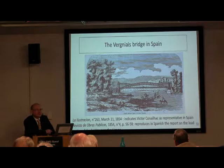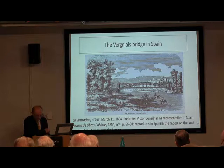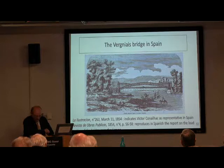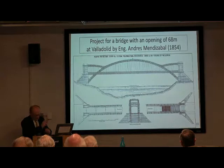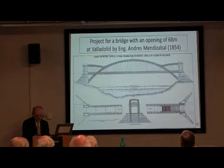Spain. As it is the case in other countries, the most important national journal devoted to public works, reproduced in 1854 the minutes of the reception of the bridge over the Lyon. And the journal L'Illustration publishes a sketch derived from the lithography by Fonville. It's not exactly the same, the detail. Also in 1854, in the next issue of the Revista de Obras Públicas, engineer Andres Mendizabal presents a project for a Vergniais bridge with a span of 68 meters to be built on the Huerva River in Valladolid. It was never built.